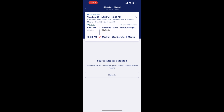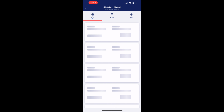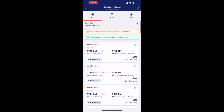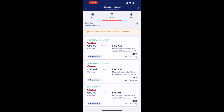And then this last one, Eric actually found out about this, Omio. So same thing, you want to plug in the location that you want to depart from, the location that you want to arrive at, and then the date. And actually it's very, very detailed as well. If you want to take the train, it will give you the price, the schedule, and the operator's name. So that's really, really good. And then over here, it will give you an option if you want to take the bus.